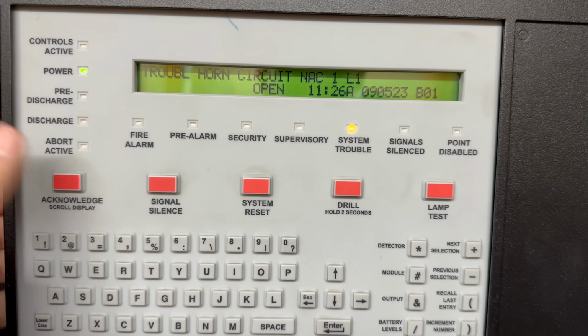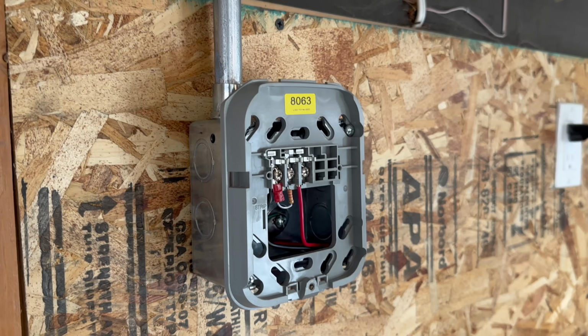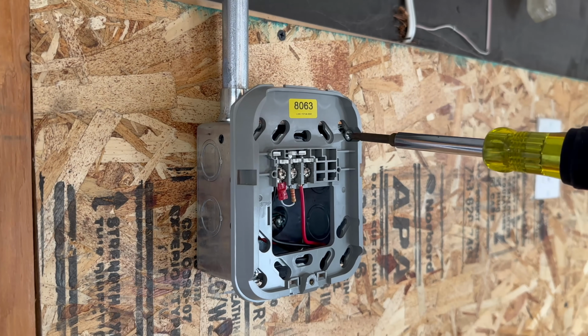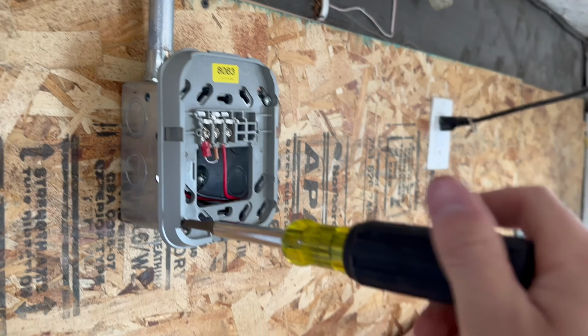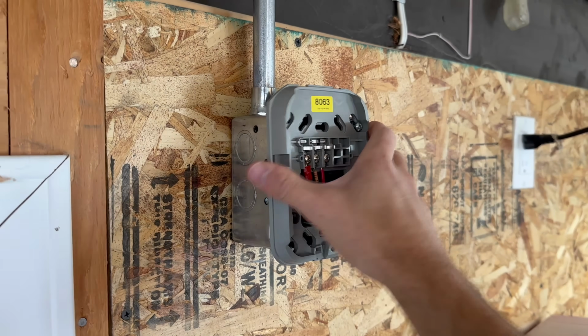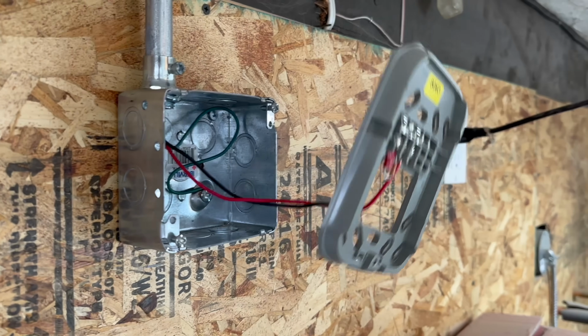NAC 1 level 1. We'll acknowledge that. And I'm just going to loosen off our mounting bracket here so I can get access to the screws in the box, so I can take the box off of the wall, and then I will be able to drill the hole behind, because I'm hoping to just swivel everything up and out of the way.